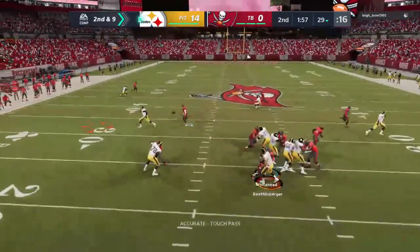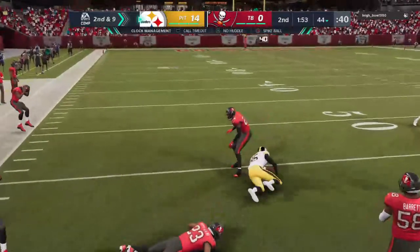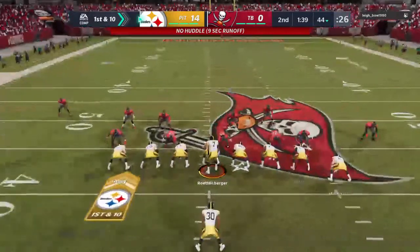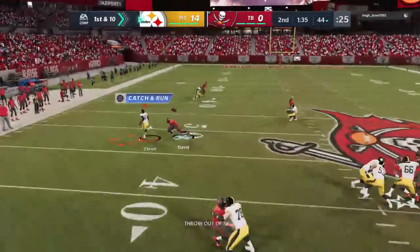On 2nd and 9, Roethlisberger. Ebron caught left side. And they'll get it up just short of the 45 at the 44. 15 yards on the play, 1st down. And the Steelers 1st down.